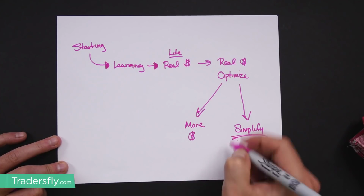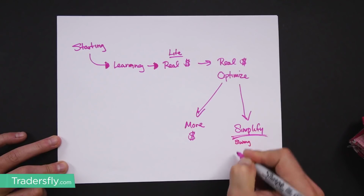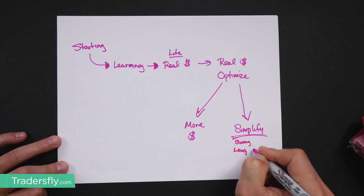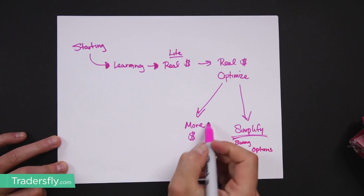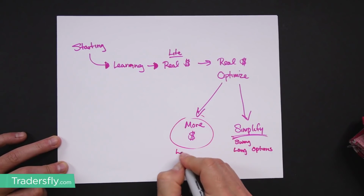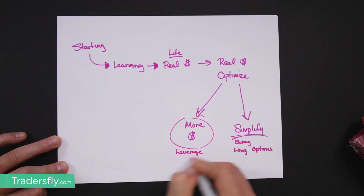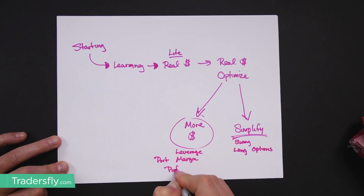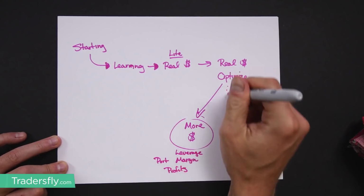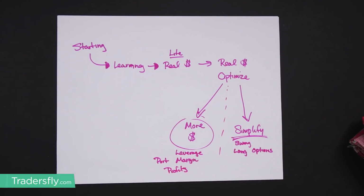You probably want to do more, let's just say, swing trading or long-term options. You're trying to simplify things. If you want more money, you have to think about, okay, how do I leverage? How do I get more margin? Let's just say portfolio margin. How do I ramp up my profits? So you're thinking completely differently. But that's kind of the basics, I would say, in terms of stages that a lot of people go through.